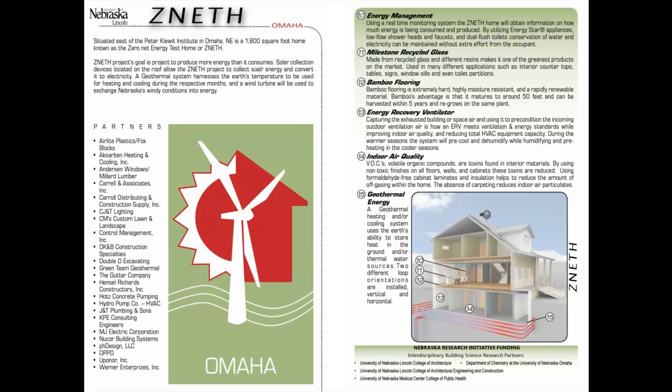Those were the main strategies we employed. I like to call this one, let's try every technological gizmo we could at the time to see how it worked. Dr. Schwer at Peter Kiewit Institute led the effort, and it seemed like every month he was going to put something else in it, which is great, because that's the idea of a test home. You don't quite know what's going to work, so let's try as much as possible to make it work.